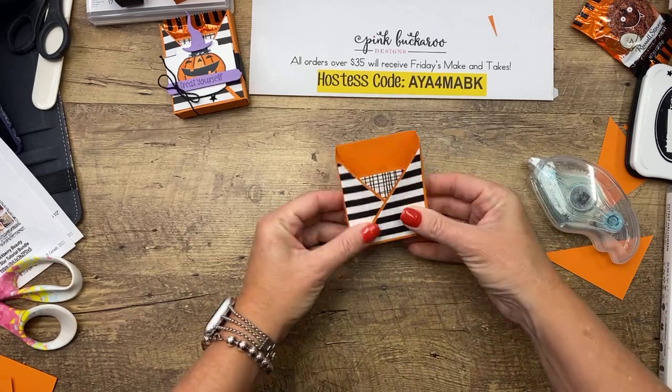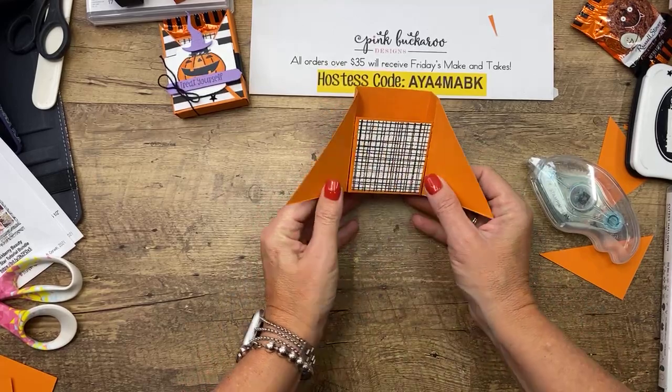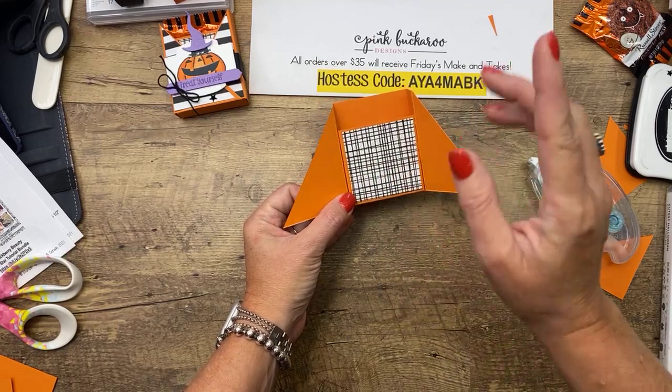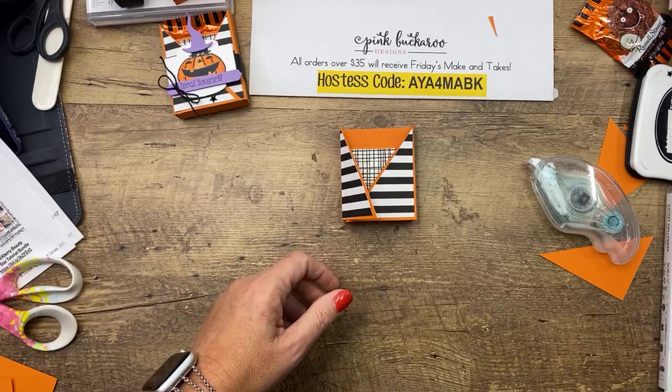All right. And then it closes. Now you could adhere these closed. I kind of like leaving them open. And then you could put a little piece of white cardstock here and just write, you know, love Erica or whatever. Because I think it's kind of fun just to have it open.